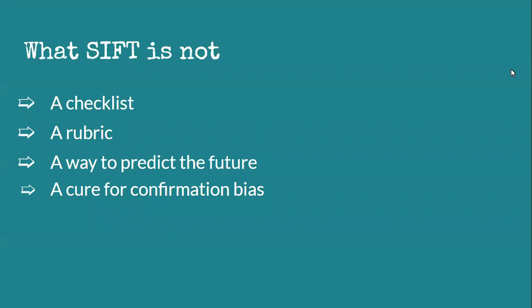And I say this because I recently used this technique with a class that was doing a political ads assignment, analyzing political ads. I was using this to talk to them about the fact that when we see these really generic 30-second political ads, like when I'm in office, I will do X, Y, and Z, there's no way to use a technique like SIFT or any other technique to look into the future and see if something will eventually be true.